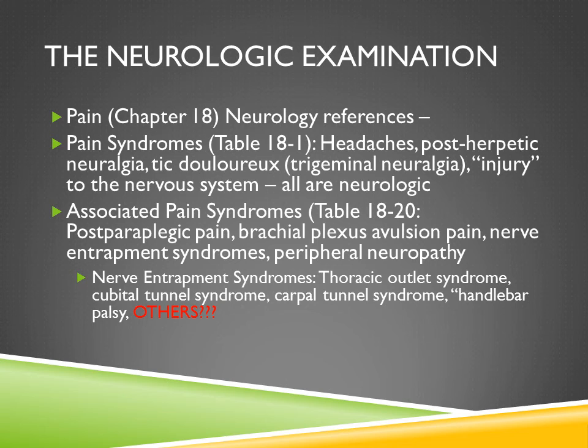Also, Table 18.2, also in Chapter 18, discusses associated pain syndromes. Again, these are all neurologic conditions. It talks about post-paraplegic pain, brachial plexus avulsion pain, nerve entrapment syndromes, and peripheral neuropathy. Some of the nerve entrapment syndromes that are specifically discussed in other chapters of the AMA Guides include, for example, thoracic outlet syndrome, cubital tunnel syndrome, carpal tunnel syndrome, handlebar palsy, tarsal tunnel syndrome, and many others. And notice that all of these are neurologic syndromes.